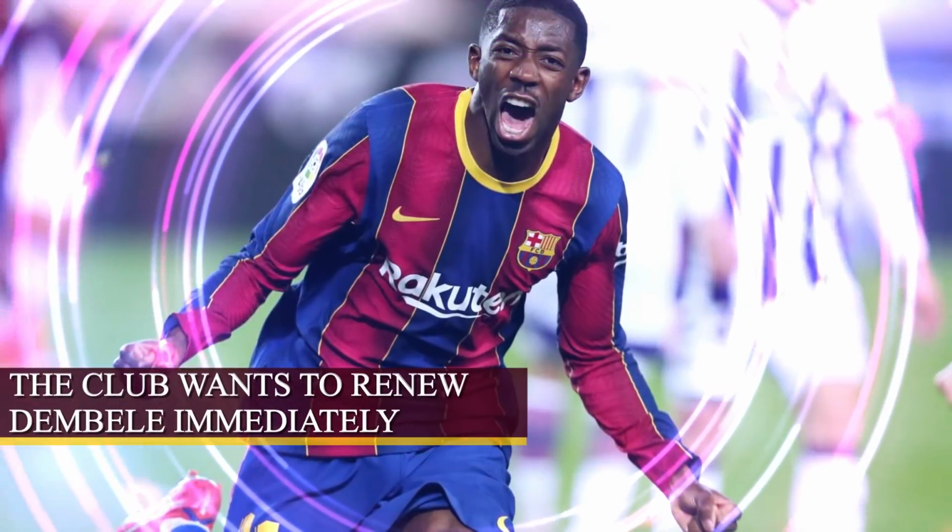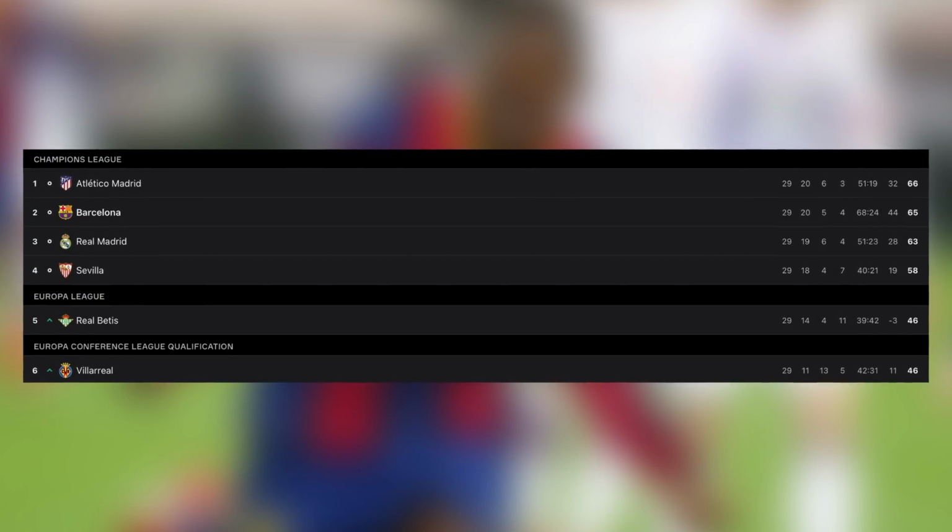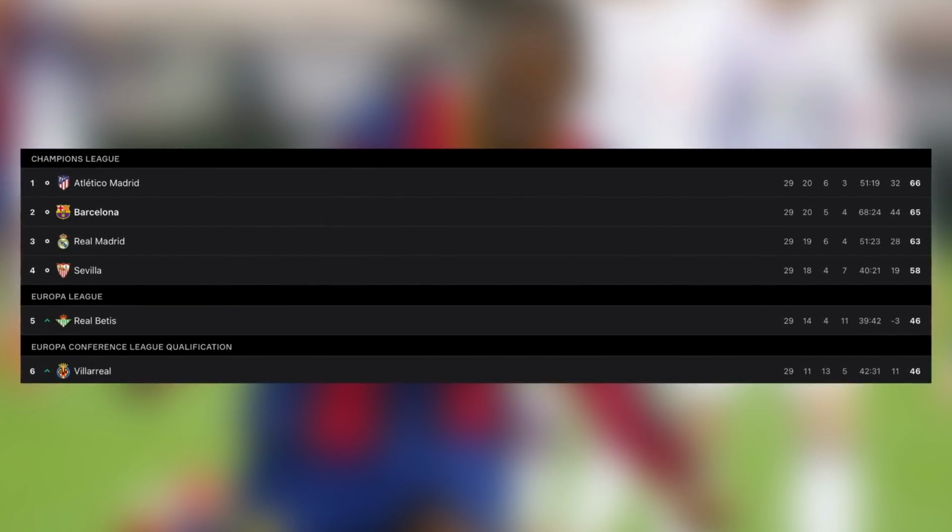And if we look at the table here, we can officially see that Barcelona are 1 point behind Atletico Madrid. Barcelona do have a total of 65 points. Atletico Madrid have a total of 66 points. Does Barcelona have one game in hand? They don't. Every team in the top 4 do have an even amount of games played. And the title race is on. Barcelona is calling. They want to win La Liga.